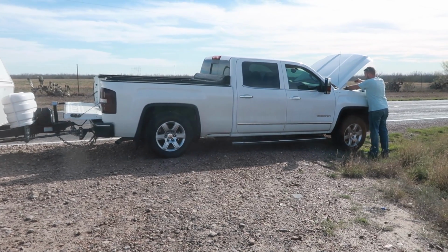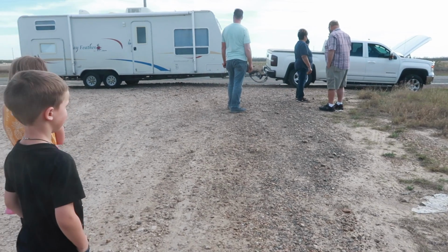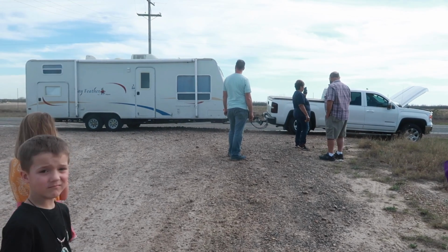You saw pretty quickly what had happened, that line had blown off. Yeah, and pretty quickly my mood went. So we were 37 miles from Cotulla, which was the next town.